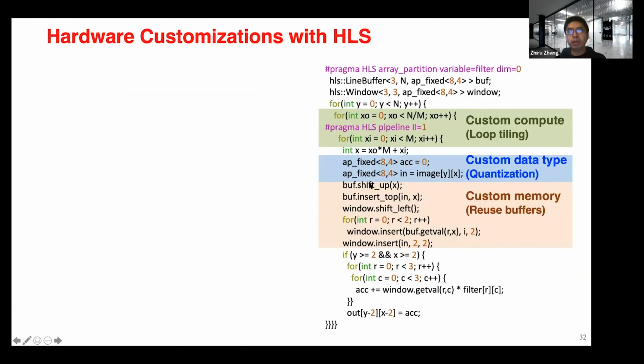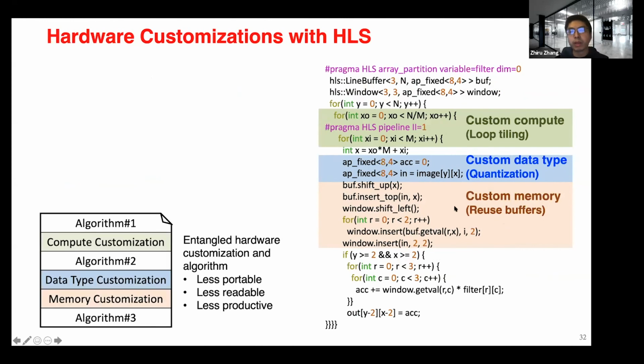I mentioned HLS, and hopefully some of you are familiar with it. If you look at HLS, it is able to capture many of these important customization techniques. In the code on the right-hand side, some of it is used for customized compute, some is for fixed point or custom data types, and there are also line buffers and window buffers for custom memory. But the problem is that the algorithm is entangled with different customization techniques. So the code is no longer readable or portable.